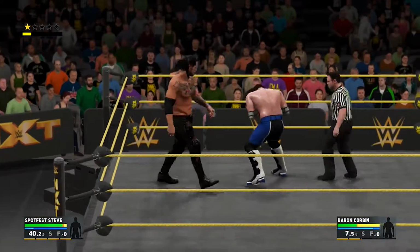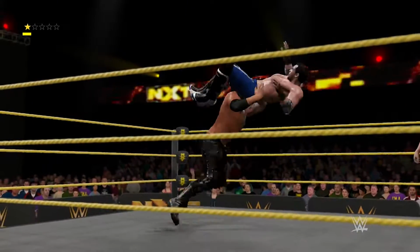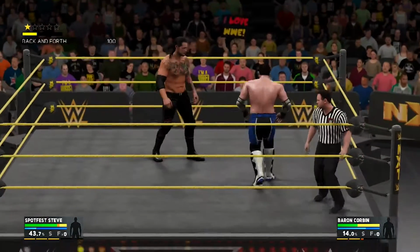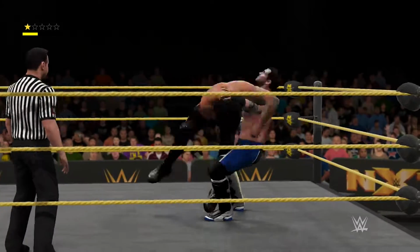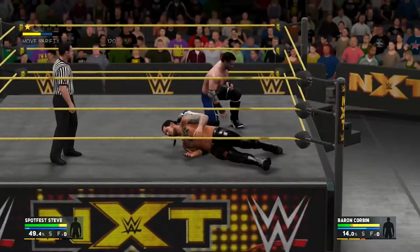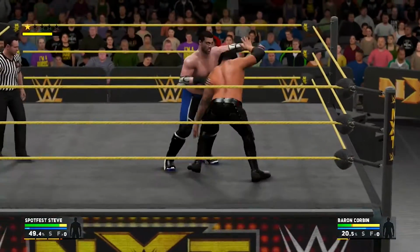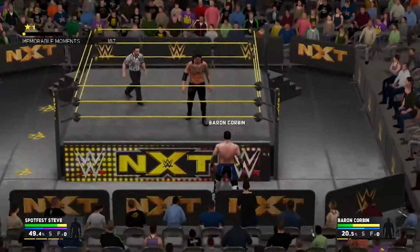Ooh, Corbin counters that belly to belly. What's he looking for here? He's got him up. Power bomb. Almost like a gut wrench sort of power bomb, but Steve's got him now. Pump handle. Up and over. Suplex. And Steve now picking Corbin up, but Corbin catches him with the fireman's carry. Corbin just trying to find the upper hand here.